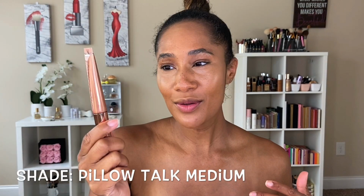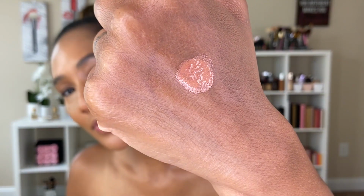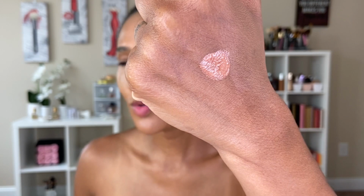Now we're going to go in with this product that I have quickly fallen in love with. This is the Beauty Light Wand in the shade Pillow Talk, and oh, y'all, I love this. Here is what it looks like on the back of my hand. It's a beautiful rosy, peachy, golden tone of a highlighter. So I take some on the back of my hand.